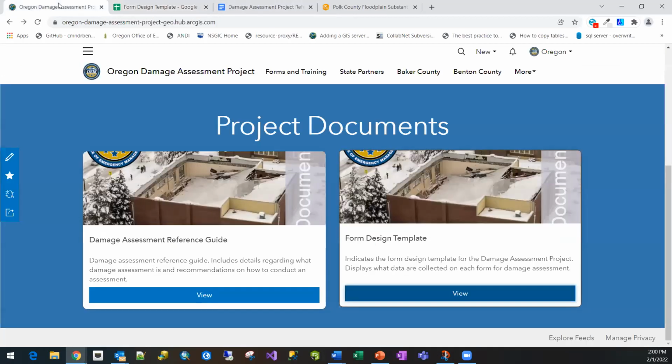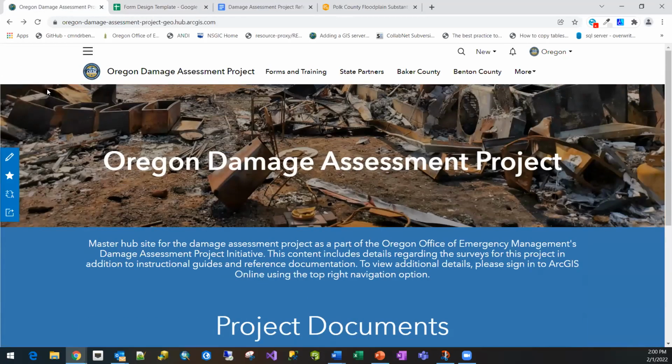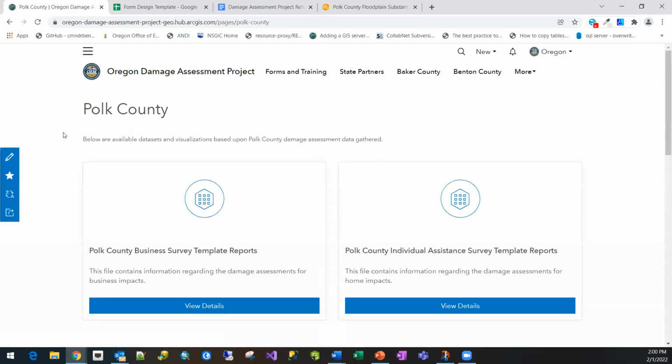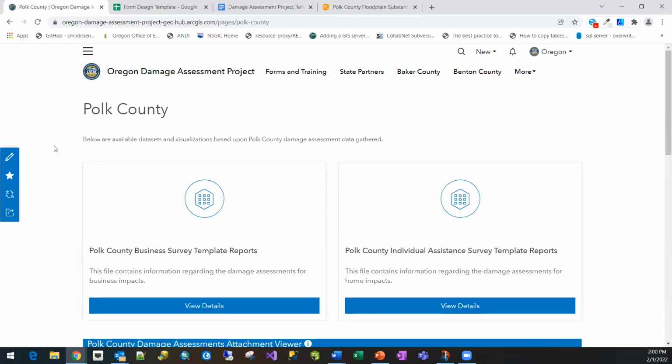But really where the real bread and butter is on this project is what can you do once the data is collected? So based upon what jurisdiction you're in, you're going to be granted access to your own page for your specific jurisdiction. So cities will be rolling up into counties in this particular case, but this is taking a look at Polk County.